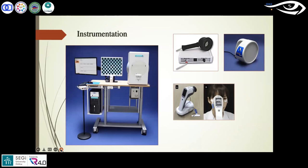The instrumentation for electrodiagnostic testing is usually very compact these days. It comes as an all-in-one set, all placed on one table. Here we have a computer which has the software that analyzes the results. It starts off with the Ganzfeld dome that you can see here. There's also a flat LED monitor, which is needed to present the pattern stimulus. The Ganzfeld is usually for the flash stimulus, and the monitor presents the results of the analysis. This sums up the whole electrodiagnostic system where all the tests can be performed.